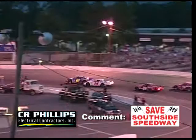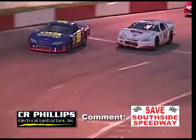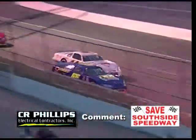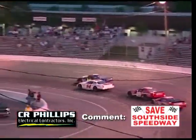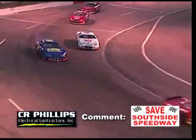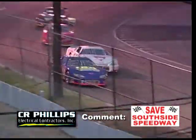Off of turn number 1 into turn number 2, Bubba Hubbard to the inside in the number 14 automobile, Brandon Hendrick in the 55 on the outside. Those two cars race it out off of turn number 4. Hendrick, the 3rd generation driver, grandson of Rapid Ray Hendrick, Mr. Modified, and Rapid Roy, his dad in the 39 car, just behind, 2 cars back. Brandon is able to hold that number 55 automobile up in the 4th spot thus far.